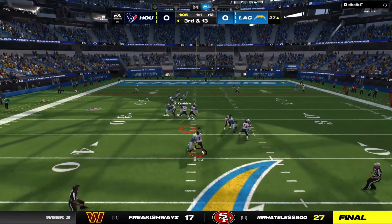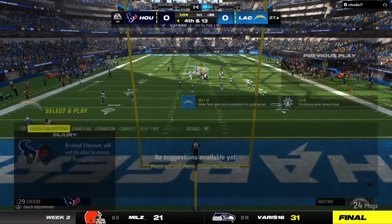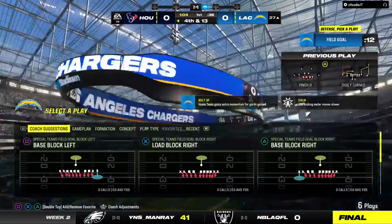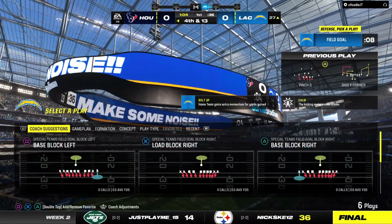Stroud here on 3rd and long. Oh, the ball comes out on the hit, but they'll say it's incomplete. They converted twice on 3rd down that drive already, but couldn't make it a third. We always talk about in-game adjustments. How about what the defense did there, able to shut them down on that attempt?